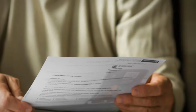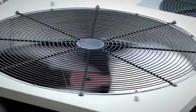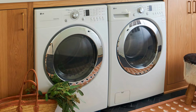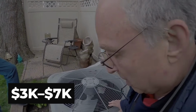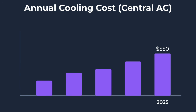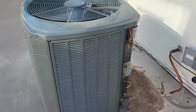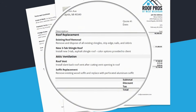Let me put some numbers on what that gap actually costs you. During summer, your air conditioning compressor is the single biggest electricity draw in your house. Bigger than your water heater, your dryer, everything. A central air conditioning system runs $3,000 to $7,000 installed. Monthly summer bills land between $150 and $350 depending on your climate. The average American household spends $300 to $550 a year on cooling alone, and the unit lasts 15 to 20 years. Over a 30-year mortgage, you are buying 2 of them. That is $6,000 to $14,000 just in replacement costs.